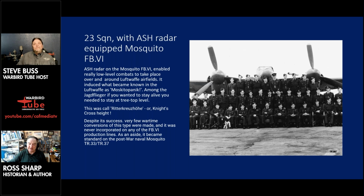Despite its success, very few wartime conversions of this type were made. It was all done by hand. And it was never incorporated on any of the FB6 production lines. As an aside, it became standard on the post-war naval versions of the Mosquito, the TR-33 and 37. Okay, next please.